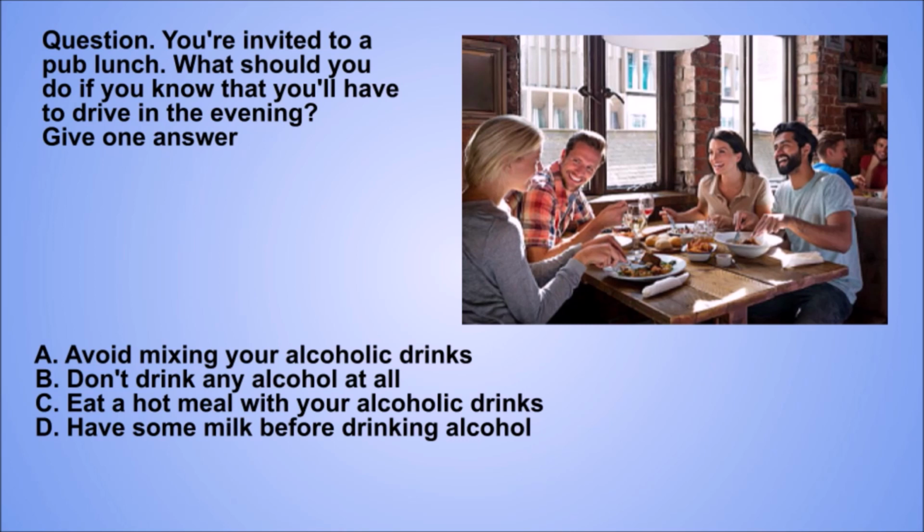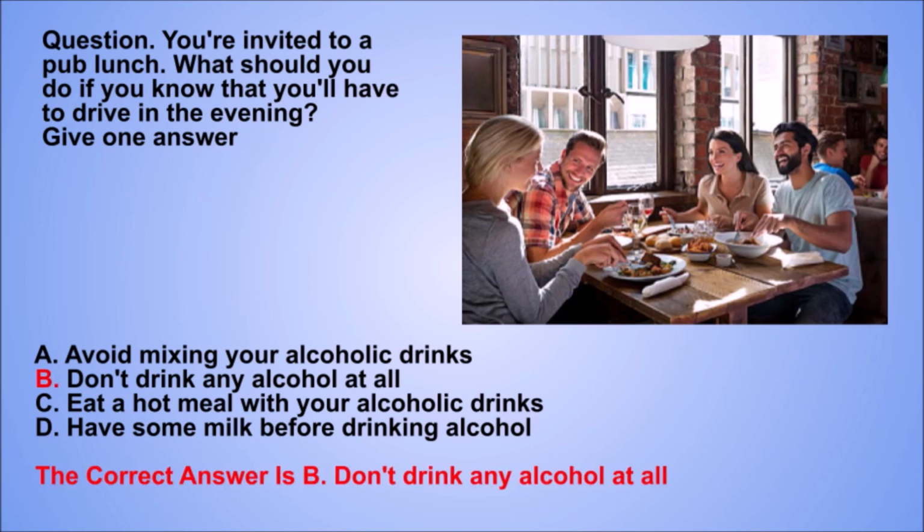Question: you're invited to a pub lunch. What should you do if you know that you'll have to drive in the evening? Give one answer. A. Avoid mixing your alcoholic drinks. B. Don't drink any alcohol at all. C. Eat a hot meal with your alcoholic drinks. D. Have some milk before drinking alcohol. The correct answer is B.